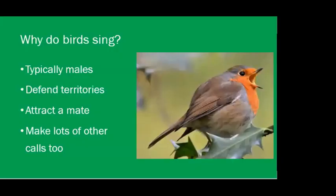So, why do birds sing? It's typically the males that sing. You don't often get females doing the actual song. And it's the males that are defending the territory, so they want to keep certain food sources, so they might defend a holly bush or something like that. And it's often the fittest birds that are able to hold the territories and produce the most vigorous song, and that impresses the females, and that's sort of saying to the females, I'm going to produce lots of babies for you, and with hopefully the genes being passed on further down the line.